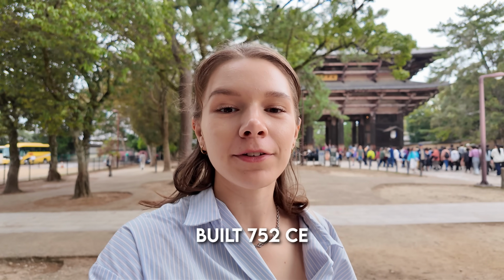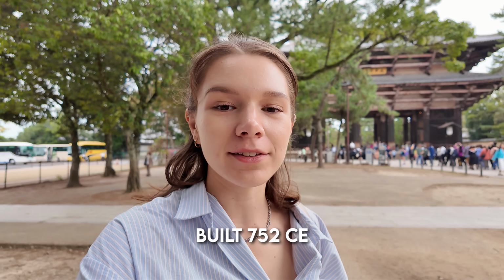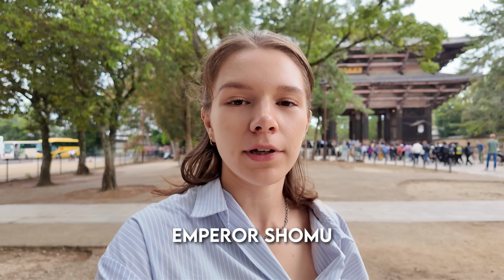Alright, so we are finally at Todaiji Temple, which was built in 752. Behind me is the main gate. This place was commissioned by Emperor Shomu in order to unite the country through Buddhism, and it was supposed to imitate Chinese temples from the Tang dynasty. Todaiji is home to the Daibutsuden, which is the largest wooden building in Japan.